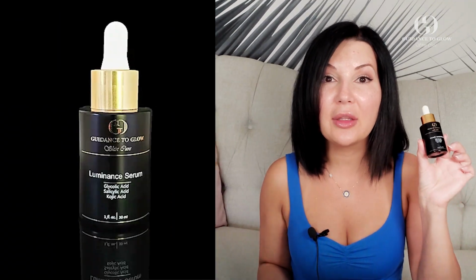What I like to use is my Phyto Calming Serum just to make sure my skin is calm and in a cool state. Because of the arnica, the cucumbers, and aloe, it helps to soothe my skin to go into my next step. The next step would be the Luminance Serum.